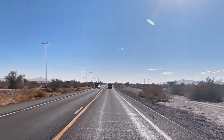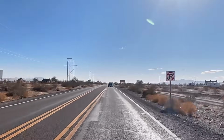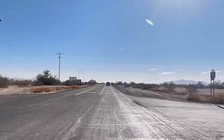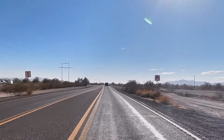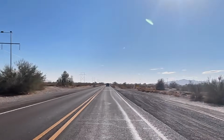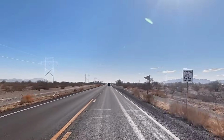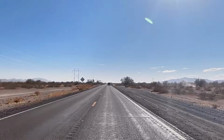my wall started delaminating. If you know anything about RVs, delamination is the kiss of death for an RV, and it's exceedingly difficult to repair. Just a sad state of affairs, and I loved that trailer. And had I not done that, I would probably still be in that trailer today.